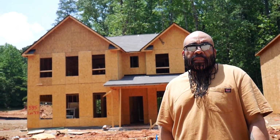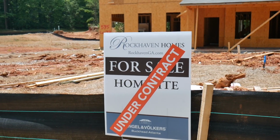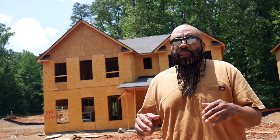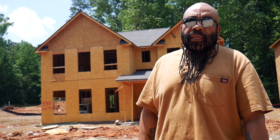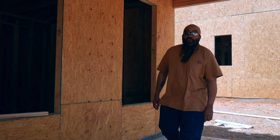So as you can see, we have moved to the next phase of this process. It's called framing. Once you get a house under contract, you've gone through the system, you've got all of your stuff in place, everything is where it's supposed to be, we go to framing. And we're going to go through this framing so you can see what it looks like from the very beginning.